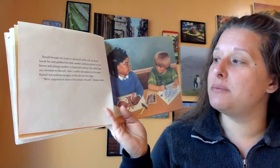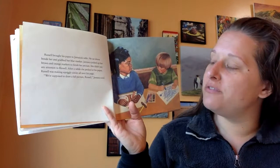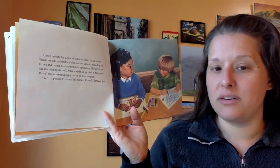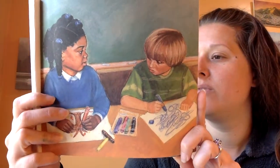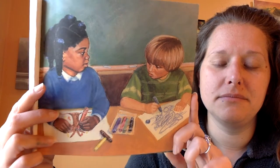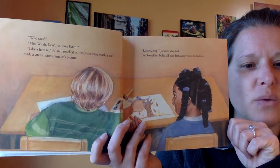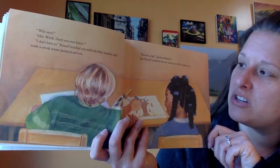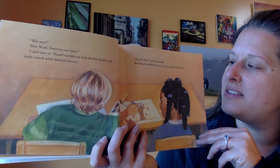Russell brought his paper to Jamaica's table. He sat down beside her and grabbed her blue marker. Jamaica picked up her brown and orange markers to finish her picture. She didn't pay any attention to Russell. After a while, she peeked at his paper. Russell was making squiggly circles all over the page. "We're supposed to draw a fall picture, Russell," said Jamaica. "Who says?" "Mrs. Worth. Don't you ever listen?" "I don't have to." Russell reached out with the blue marker and made a streak across Jamaica's picture. "Russell, stop!" Jamaica shouted. But Russell scribbled all over Jamaica's yellow-leafed tree.